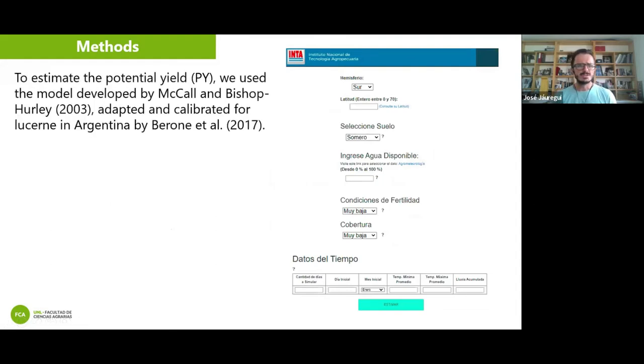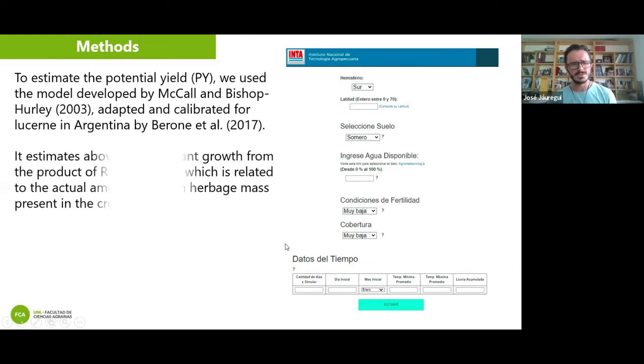And the model we used to estimate the potential yield is a model originally developed by McCollum, Bishop, and Hurley, but then Herman did a calibration for Lucerne in Argentina, which was also published. And you can also access this site and set up your own data. You need a couple of inputs, like the hemisphere you're at, the latitude, the type of soil, the amount of water available, the fertility conditions, the cover of the crops, and then with the average minimum, average maximum, and the accumulated rain, you can actually simulate what the growth of that crop is going to look like.